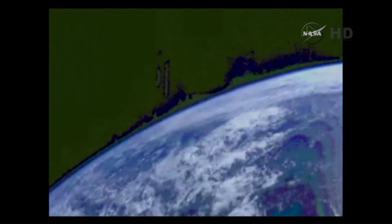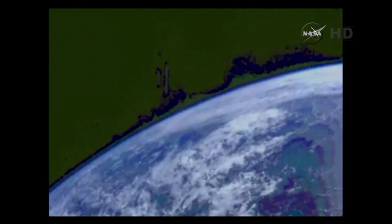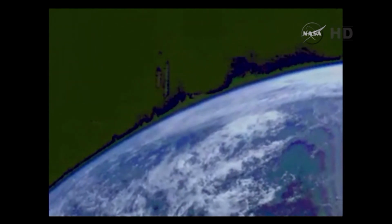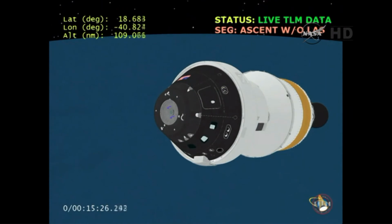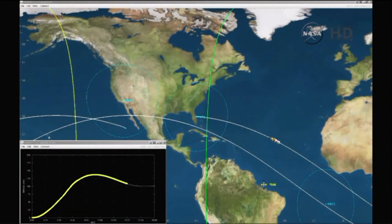Fifteen minutes, 20 seconds into the flight since its launch from the Cape Canaveral Air Force Station, everything continuing to go extremely well with the first phase of Orion's maiden flight, moving from northwest to southeast across the South Atlantic, soon to approach the west coast of Africa.